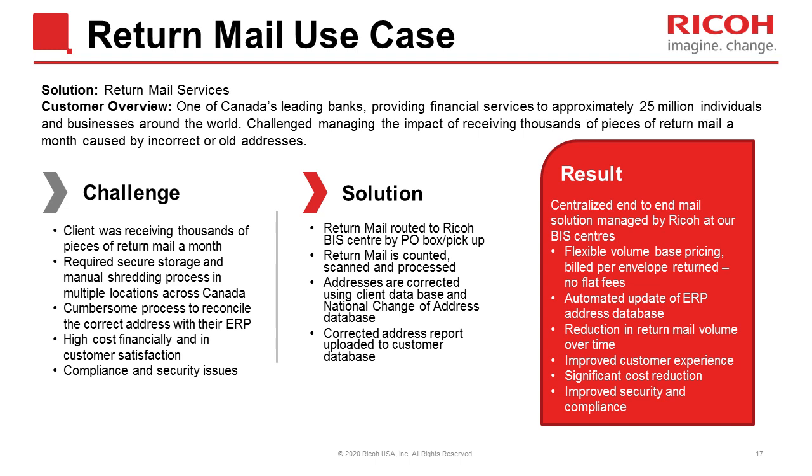So Ricoh's solution, what it's been able to do is basically scan all this return mail that's coming back, do an address validation lookup, correct the address, and provide that corrected address information via a data file that's automatically ingested into our customer system that goes and corrects that address.